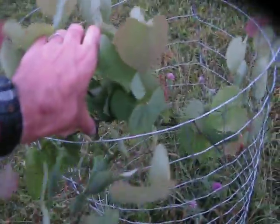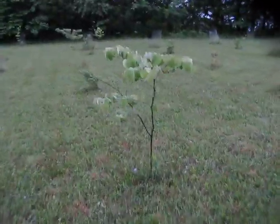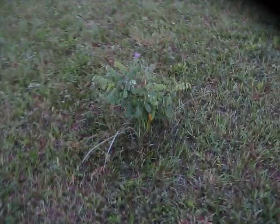And here's a red bud, eastern red bud. Over here's another beautiful eastern red bud. And I'd say, oh, I'd laugh along with them. I'm like, we're trying to get some trees. It's another locust.